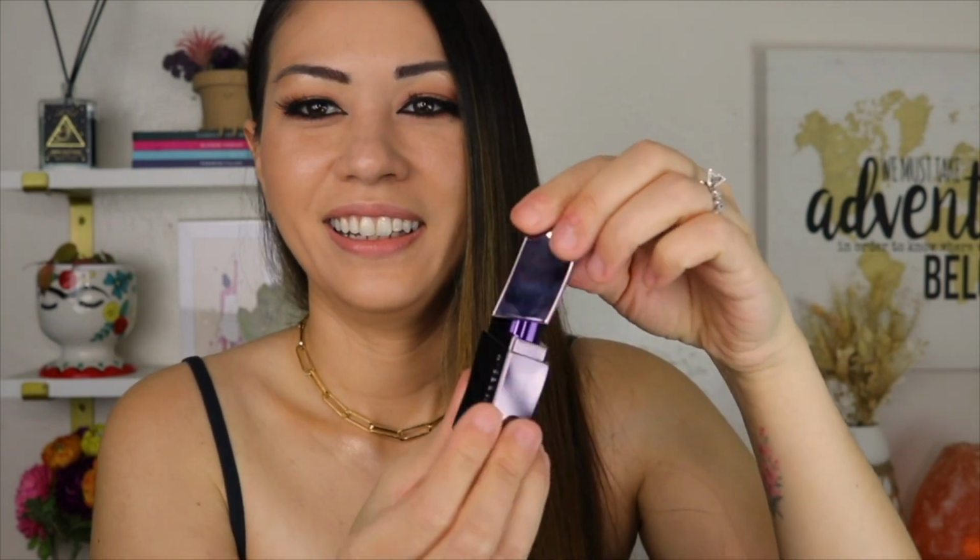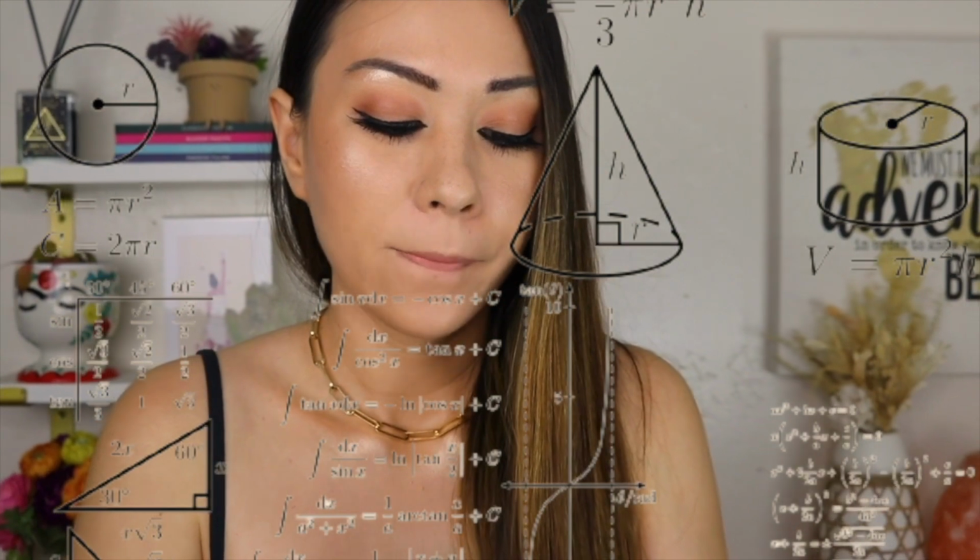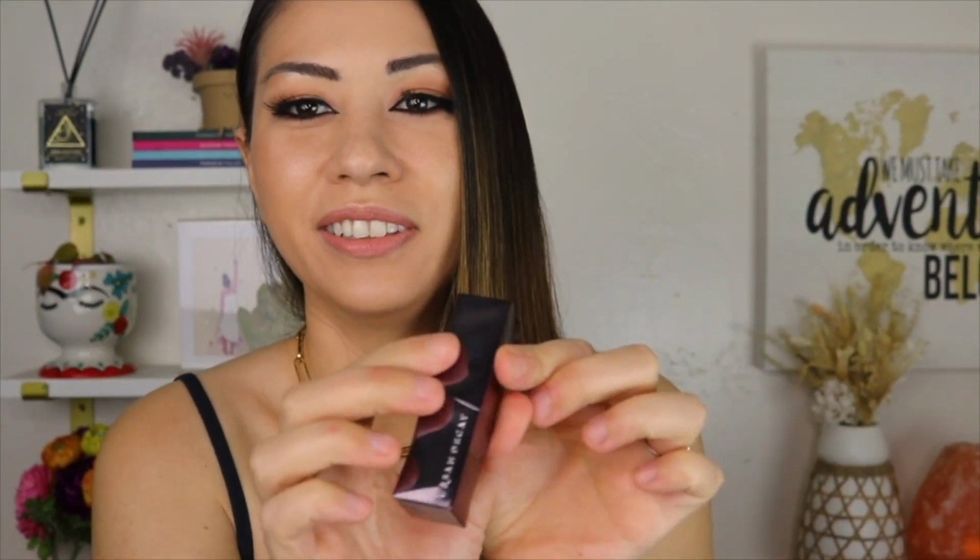I'm obsessed with Oatmilk. The only thing I don't like is that the lid is kind of confusing. Not a fan of the container because you get all your dirty fingerprints on this, but who cares? And obviously this would look really pretty with a lip liner. I wanted to show you guys first just the color of the lipsticks.